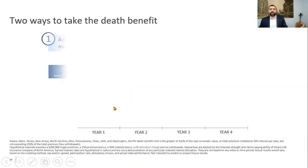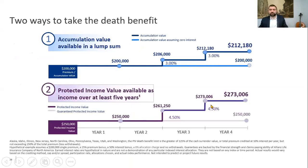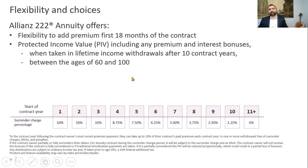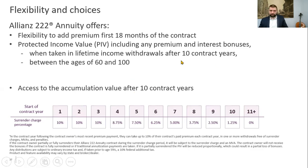The last piece is 2 ways that the beneficiaries can get the death benefit. Number 1 is the accumulation value. Whatever is in the accumulation value, if the client passes away, they can get the full amount. The other way is the protected income value, which is almost always more, and the beneficiaries can still get that. But the way they get it is they have to take the money over a 5-year period. It said at least 5 years, so I'm assuming you can take it over longer, but usually it's a 5-year mark.